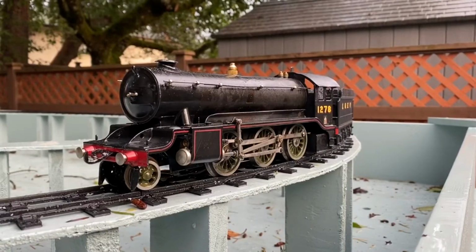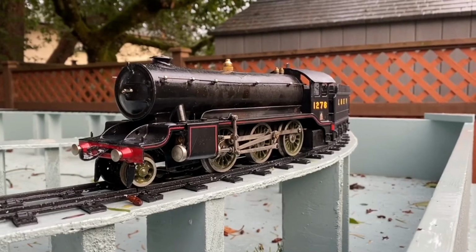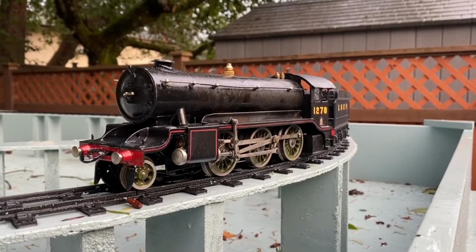This engine was a bit of a basket case when I got it. It had a bunch of steam leaks. Couldn't get it to nudge along for more than a minute. It's doing pretty good.